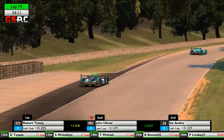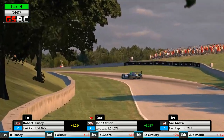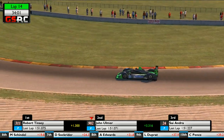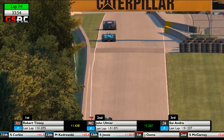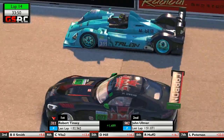Well, while the mozzarella stays on the pizza in the land of cheese, he still has not taken away P1 from Robert Tinsley. Never thought about that, Joe. Well, this should be Omer's track for sure. He's keeping him honest. He's not dropped off significantly, only about a second and a half back from Bob the Blade.